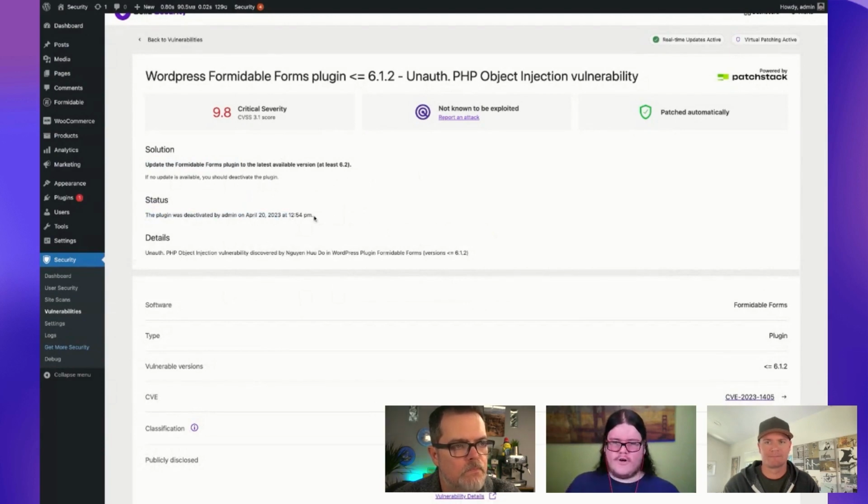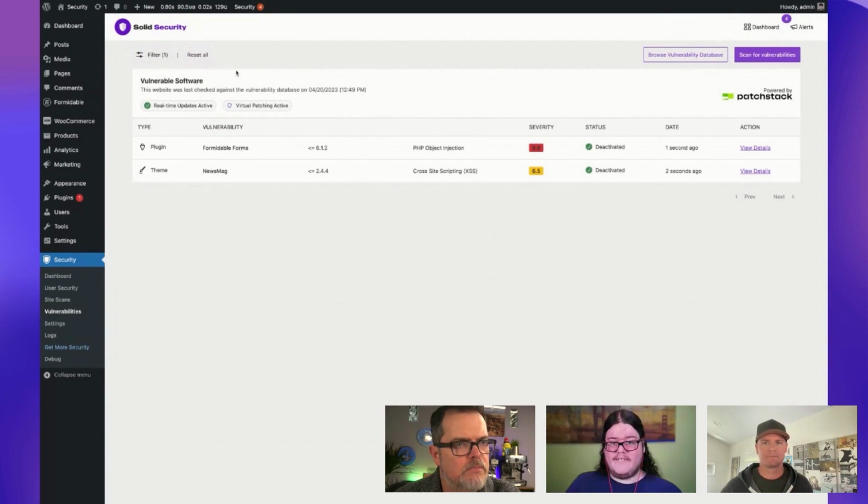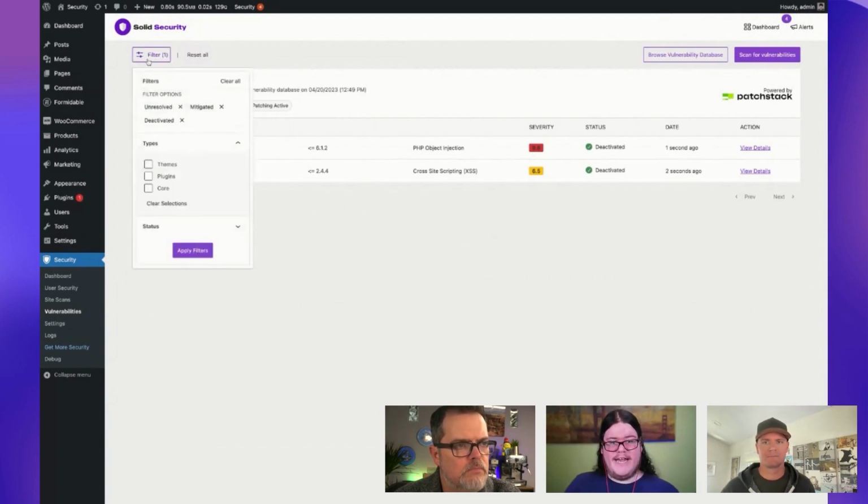All the vulnerabilities that have affected your site, we kind of keep track of them. We know that the admin user, in this case me, deactivated that plugin on April 20th. And so you kind of get a little bit of an audit log functionality as well. So you can see the history of how vulnerabilities have affected your site. Awesome. So if we go back to this vulnerabilities page, we can kind of see some of that in action.